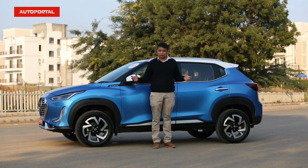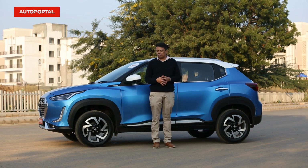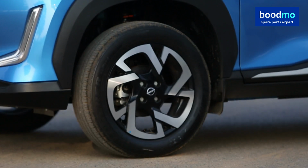Well, so the Magnite comes across as a very comfortable car for sheer space in the back seat, for ride comfort, and also offers you decent list of features. But the biggest strength of this car is going to be the entry point, because the costing and the price is going to be very attractive.